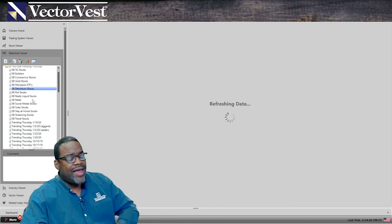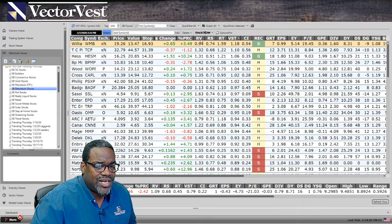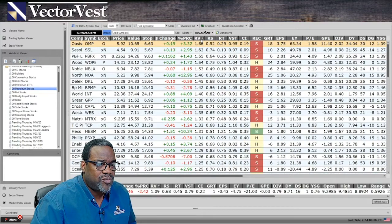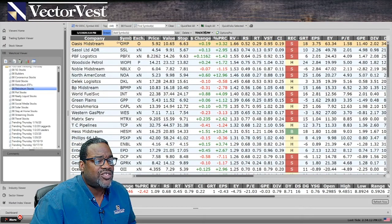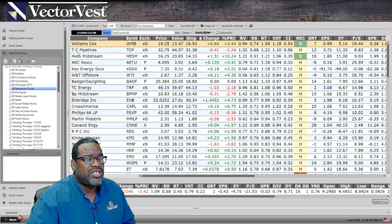So I'm going to look at the stock in this industry that's got the highest upside potential, sort by RV. That would be Oasis, followed by Sasol and PBF. But you know something? Even though these are good relative value stocks, right now may not be the right time to buy them. Let's look at the stocks in this industry that are the fastest moving. What's the fastest moving? Man, WMB, which is Williams, TC Pipelines, Hess Midstream, ARC.